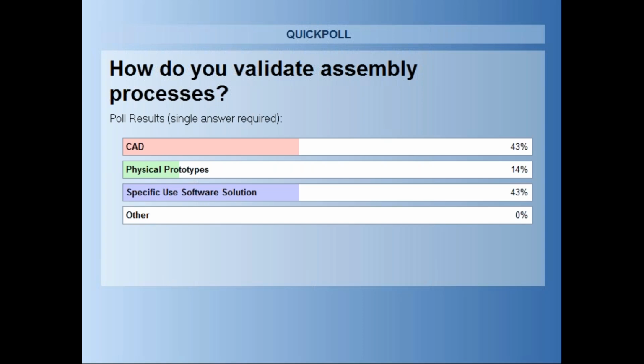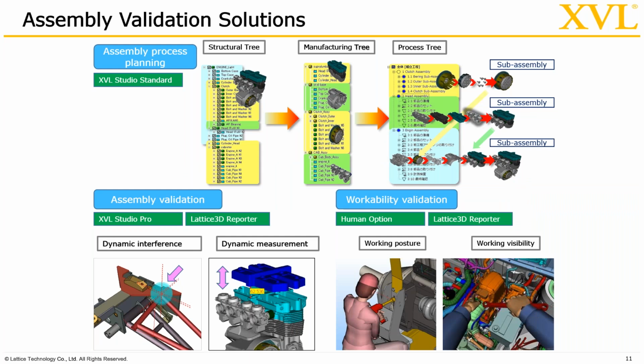And here's the results. So split between using your CAD system and a specific solution like Lattice, and a lot of people with prototypes. Okay. Eric, back to you.